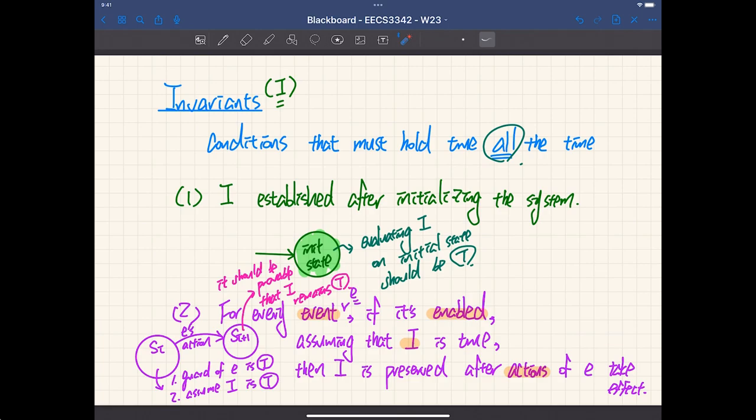So let's think about what's happening here. Assuming that this particular state, the starting states, arbitrary states, where the guard of E, the event that we're talking about, is actually true. That means the event is enabled. That means we can take the events. That means it is enabled, and also the I invariant assumed to be true. That we should be able to prove that invariant remain to be true over here.